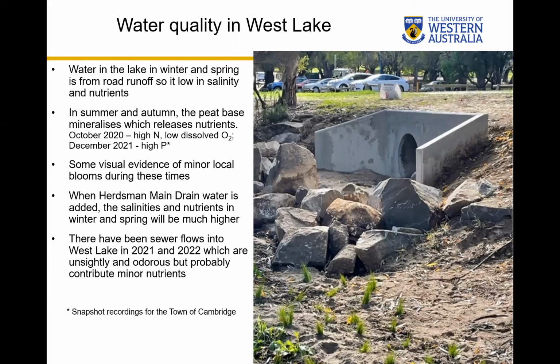I know they've had some problems with mosquitoes at one stage as well, and had to spray around some of those areas. Now, once the Herdsman main drain water comes in, the salinities will increase because that's mainly groundwater. So it's probably going to be in the hundreds of milligrams per litre rather than the tens. So the salinities will go up, and probably the nutrients will come up as well in the winter and spring, particularly because that's when they'll do most of the pumping.